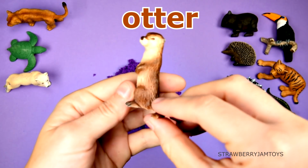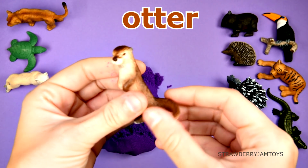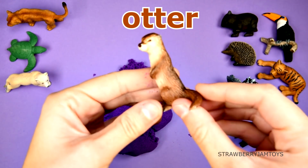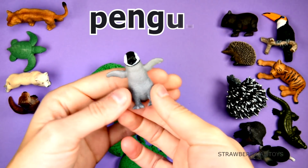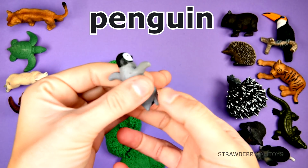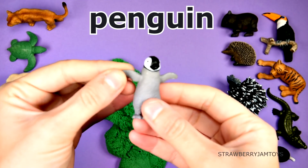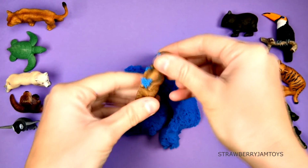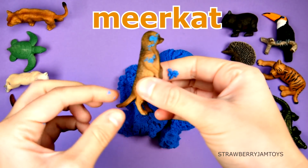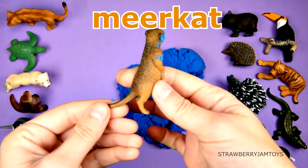An otter. Otters hold hands to keep them from floating away from each other. A penguin. Penguins huddle together to keep warm and out of the wind. A meerkat. Meerkats stand up to defend their land and scare predators.